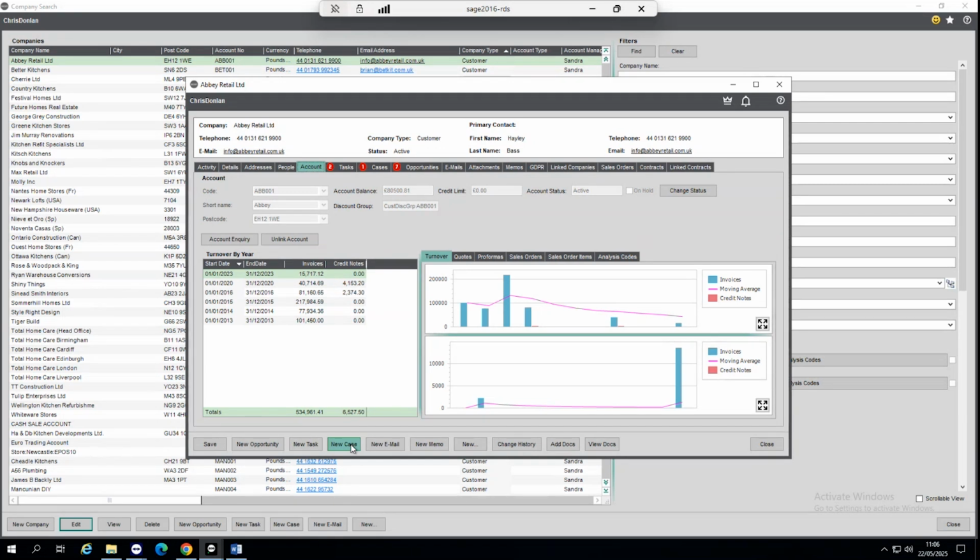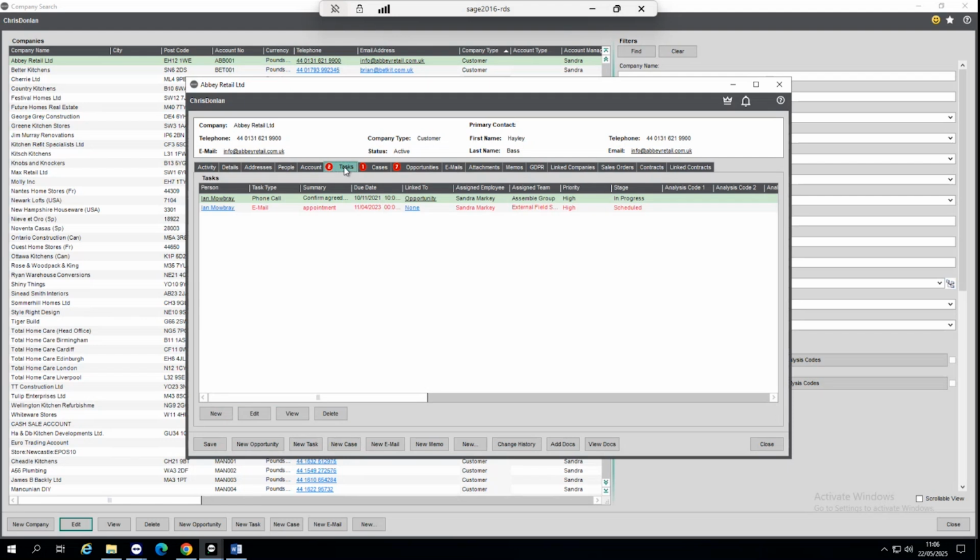That might involve a lot of activity, a lot of correspondence, etc. But I can connect all of that back to the case, so I have a full history of what's going on. And we've got some examples of that here. Look, made an appointment, confirmation agreed, etc. And cases, if I have, say for example here, a quality control issue, I can see the stage that it's at. It's in progress, going to complete, etc. But you will always be able to go back and review your task and case history.